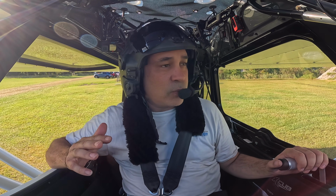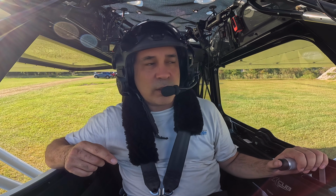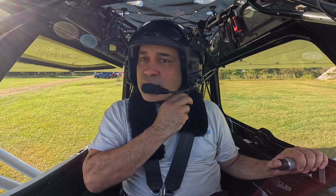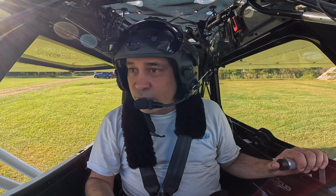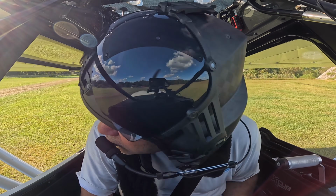I wanna do it while it's calm, no wind, in the water. I'm gonna do a water landing and probably do the exact same thing, just to always keep reference of how things are going and how things are running. So I'm gonna go ahead and clear the area.